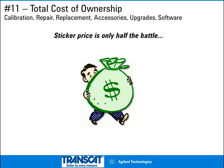And much like purchasing a new car, many people do not factor in the long-term costs of things like maintenance, repairs, or future upgrades when you're looking at test equipment. So let's look at a few different scenarios and how the newest scopes can help you save money in the long run.